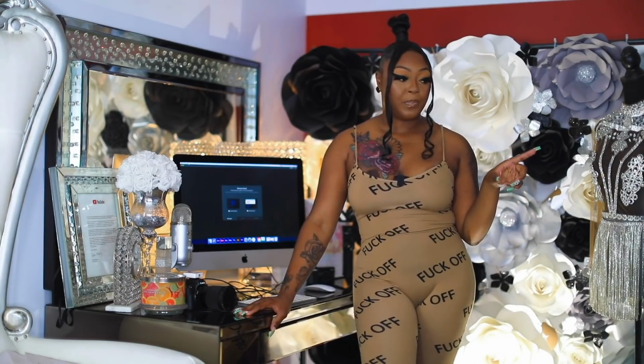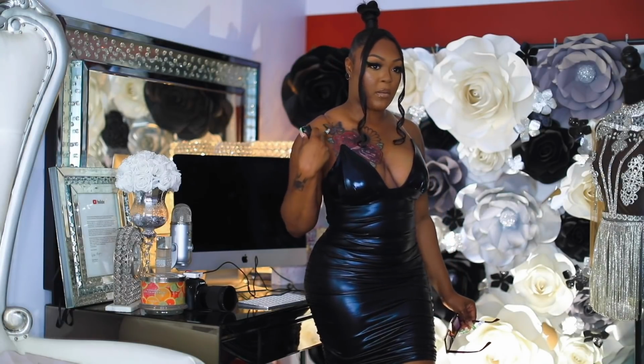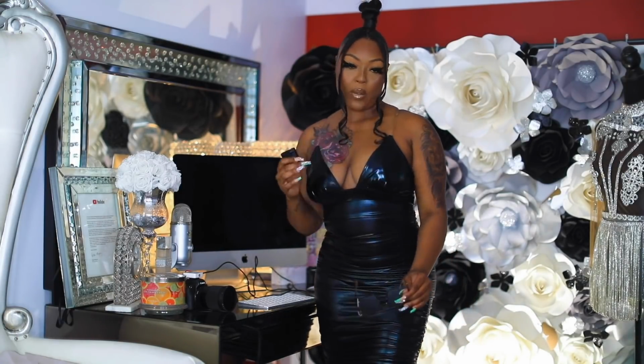This is a size medium once again. To try this last piece on, and yeah, let's go. I'm sweating in this one. It is so cute though. You can't even tell I got straps on, but yeah, I do got straps. Clear straps. This dress is so cute.